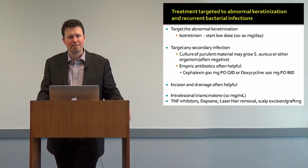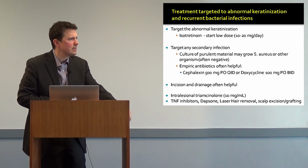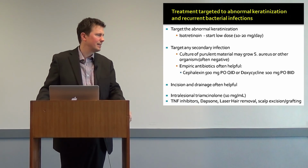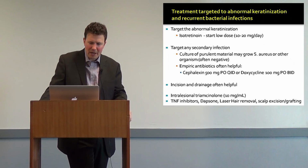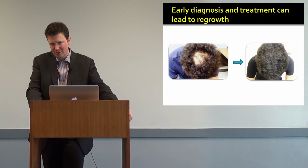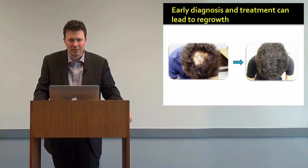There are many off-label treatments that have been studied: zinc, dapsone, finasteride, all of the treatments for hidradenitis, laser to remove the hair follicles have been studied, and even excising the scalp and grafting skin has also been reported in the medical literature as a rather drastic step, but still helpful for many patients. But the early diagnosis of folliculitis decalvans and the early treatment can lead to regrowth in some patients. And again, discoid lupus, dissecting cellulitis, maybe FFA, these are the scarring alopecias that have the potential to regrow.